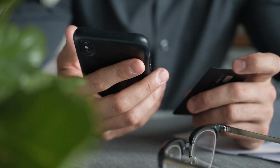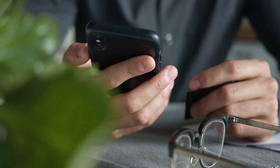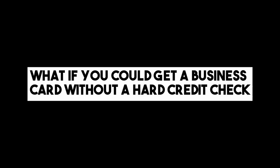Ever heard of a business card that does not care about your personal credit score, but is all about your business? Well, you should be. But before we dive in, here's a question to ponder. What if you could get a business card without a hard credit check? Stick around to find out.